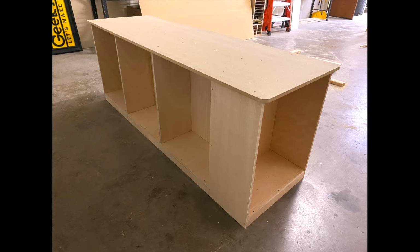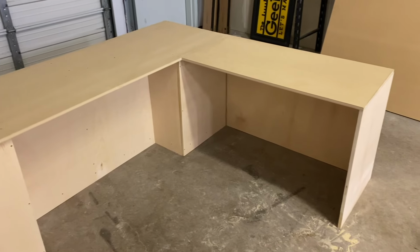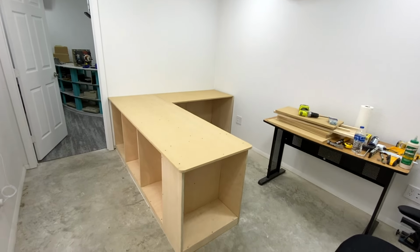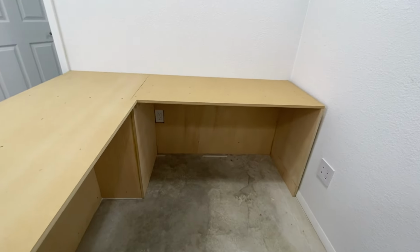I didn't really get a lot of footage of the build process since I was in a rush to get this done, but here it is, mostly assembled at the shop, and then Mike helped me transport it home to the studio building. Now, at this point, it's already reassembled and screwed into the wall and glued to the concrete floor. Much like the studio room, this desk is a permanent fixture of this room.